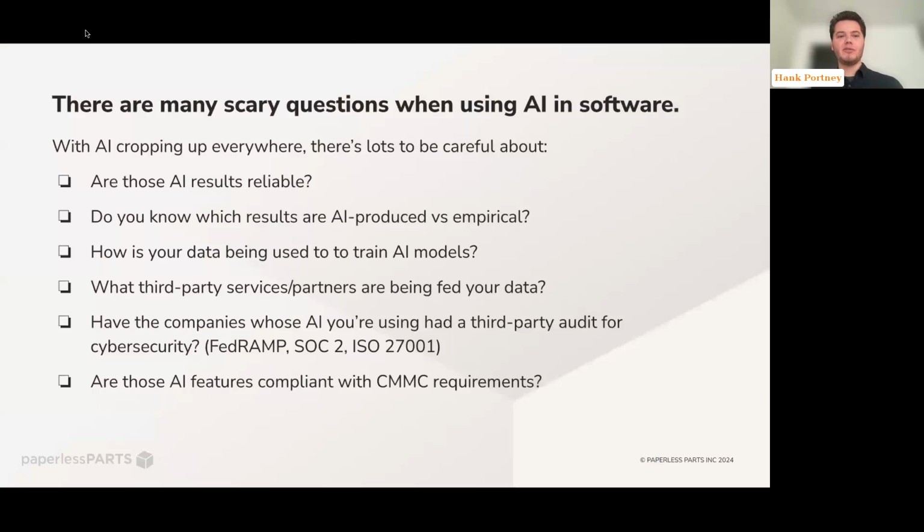When AI is in your software, there are a lot of scary questions you need to consider, as AI is cropping up everywhere in many different platforms. Are AI results reliable? Can you depend on them? Do you know why you can depend on them? Do you know which results are AI produced versus empirically found in your documents or your content? How is your data being used to train AI models? Is it going places that you wouldn't expect or that you wouldn't want?